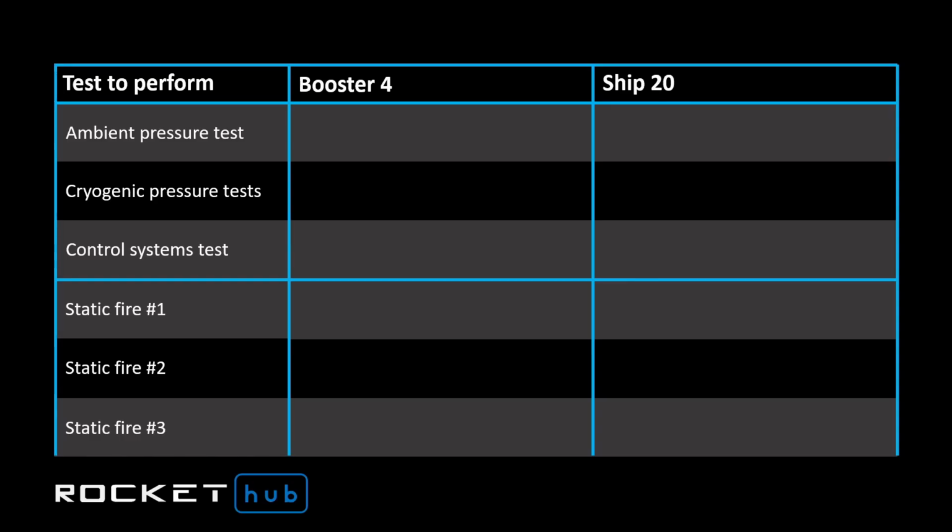Booster 4 will likely go through at least one ambient pressure test, 1 or 2 cryo-proof tests, and a control systems test before conducting static fires. For the static fires, we don't know the planned number yet, but the most likely order of static fires would be one with just 3 to 4 engines, a second one with the inner 9, and one final static fire lighting up all 29 Raptors at once.